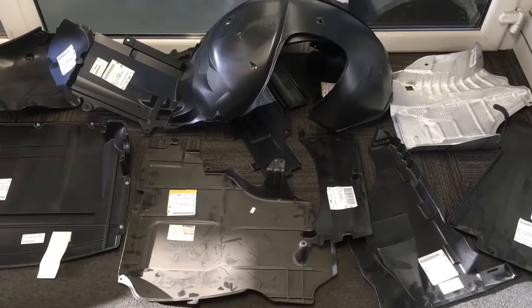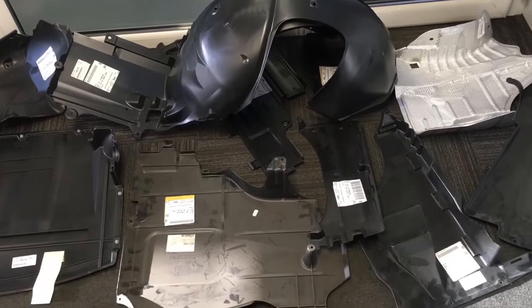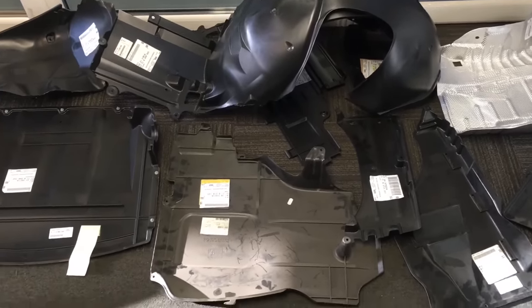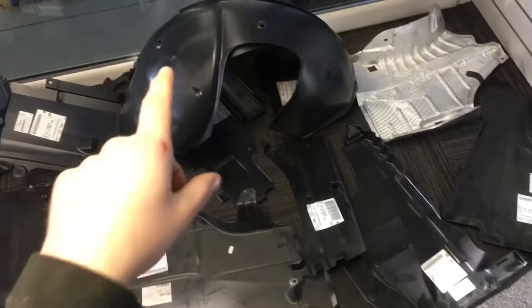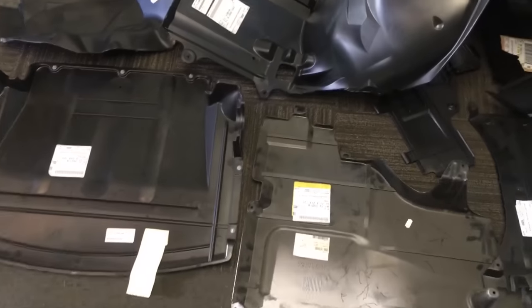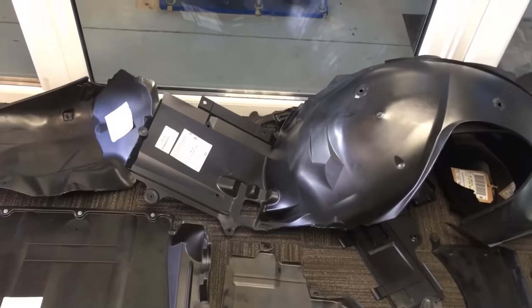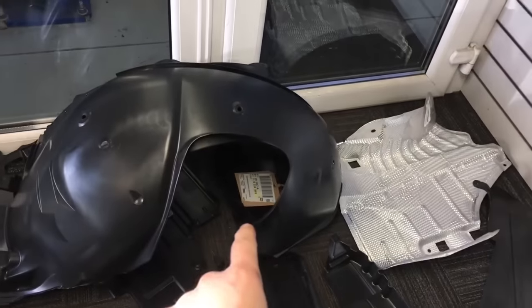Here we've got a whole set of plastic under trays. I think this is nearly everything. There might be one on back order, I think, and also the two front lower arch corners still to arrive. But this is all the plastics for the BMW 330. So we've got front wheel arch liners, front under tray, central section for the engine, right rear wheel arch cover, left rear wheel arch liner.